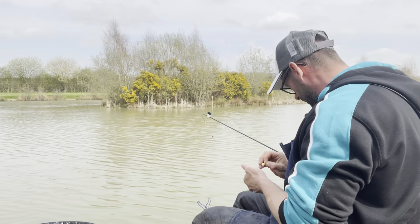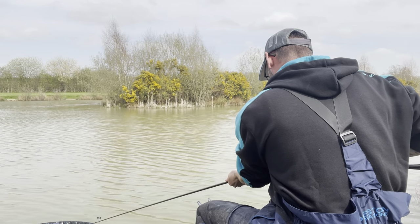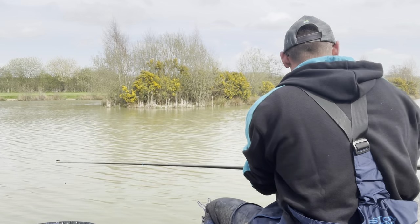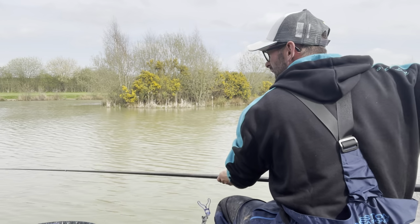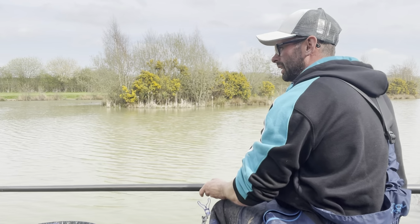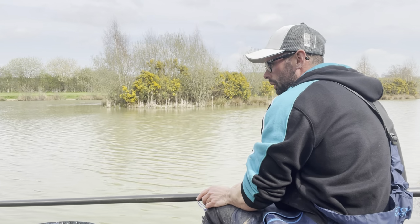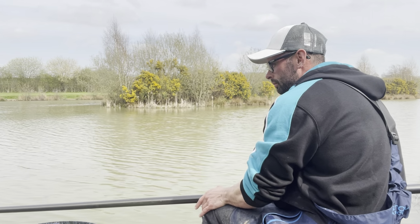Obviously, with the shot, you can move it around. That's all I'm doing. I'll probably move them depending on how I need to fish. I'm having to leave a section on because they're just bolting off that quick. At the dirt margin, just put a couple of grains of corn in. That's better.